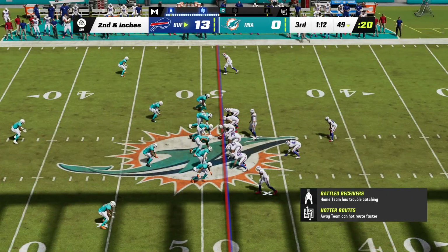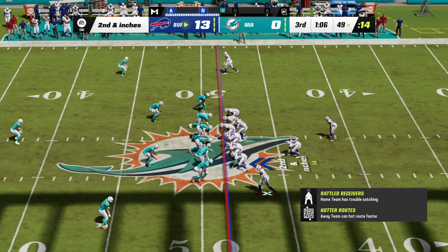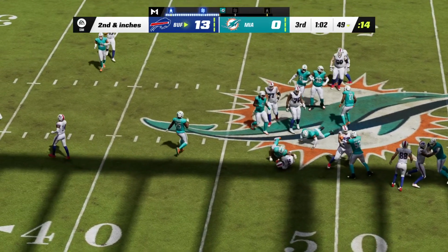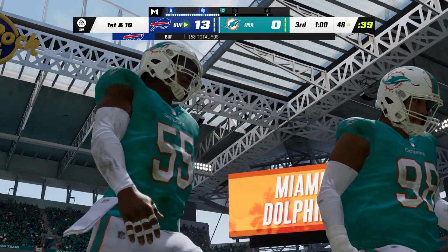A good gain on first has him set up with second and just a couple of inches now from the 29. On the handoff, it's Singletary. And he'll be brought down at the 48-yard line. 4 yards the pickup, first down.